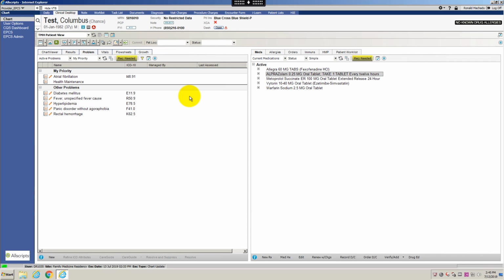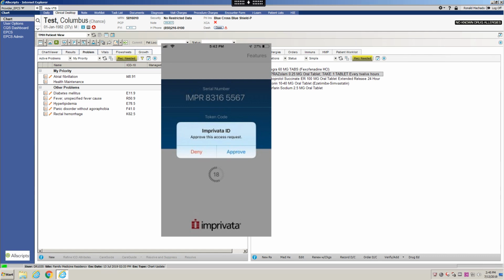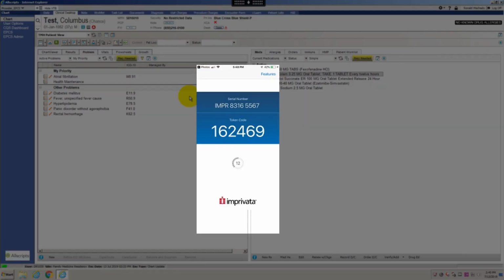Welcome to this demonstration of electronic prescribing of controlled substances. It uses two-factor authentication. The first factor will be your password for Allscripts. The second factor will typically be your token, your Imprivata phone app token, where you can either approve it on your phone and it passes through with a tap, or you can actually enter the token code that is sent to your phone.